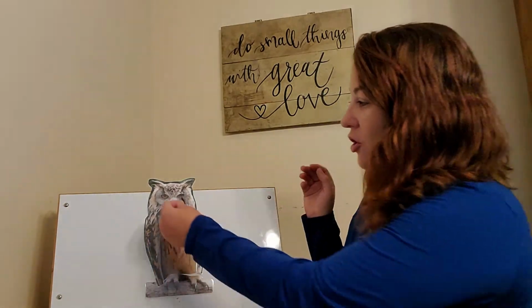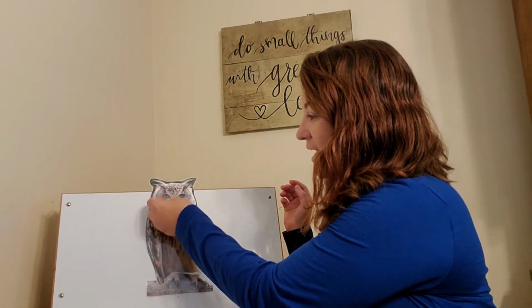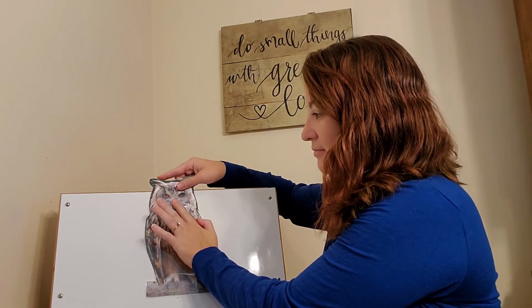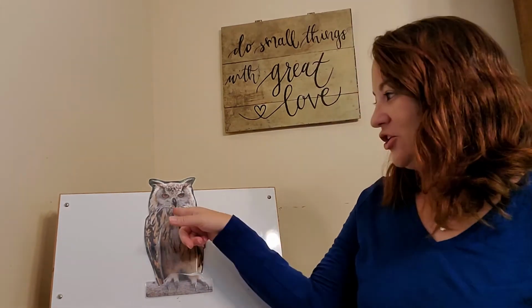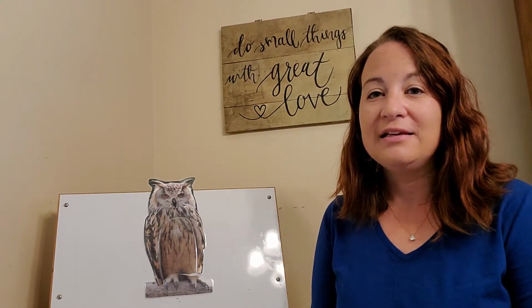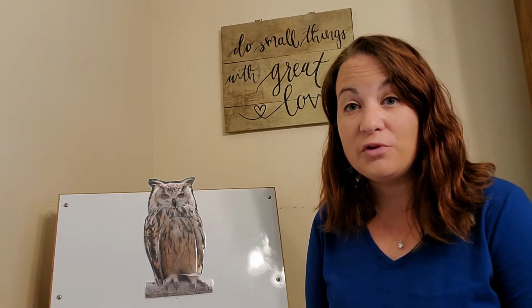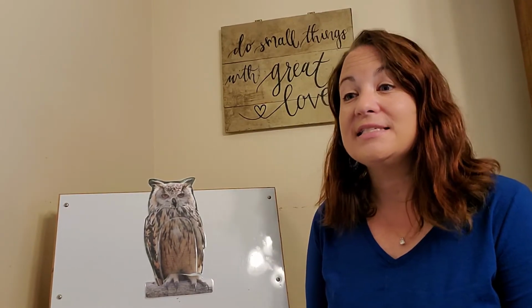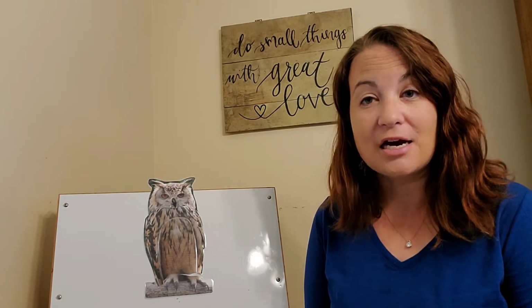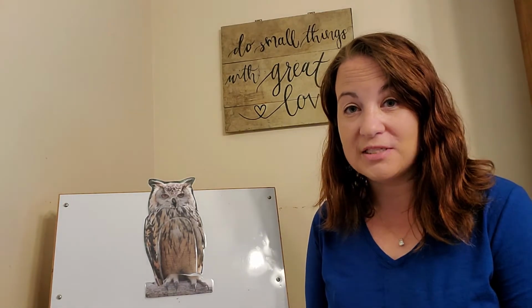This animal also has a very sharp beak. You can see its beak there. And it uses its sharp beak to grip and to tear apart its food so that it can then eat it. And this animal eats mice and snakes and birds and rabbits and skunks, other small animals like that.